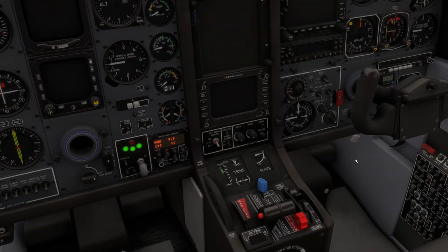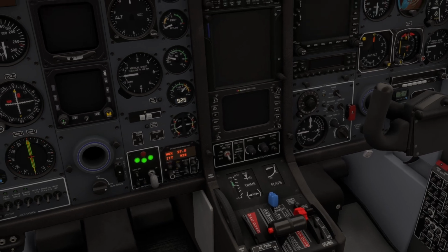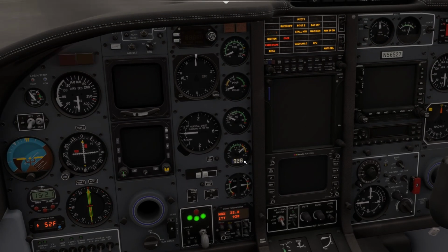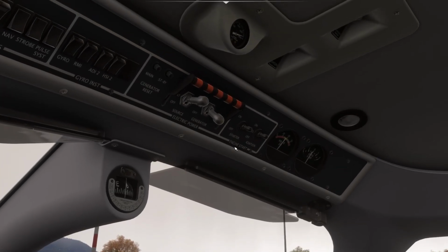Watching that ITT. The NG. There's 12%, going to low idle, inducing fuel. Watching for hot start, anything over 1,000 degrees for more than 8 seconds. Looking good. I love this plane. I missed it. Gosh, I missed this plane so much. I love it. All right.